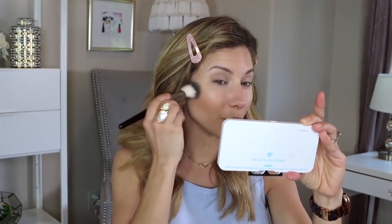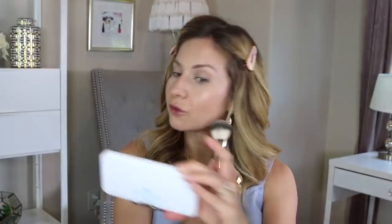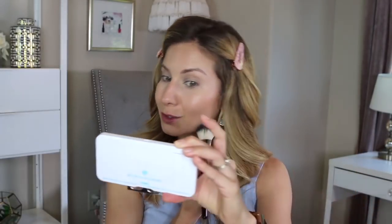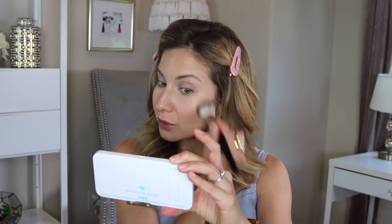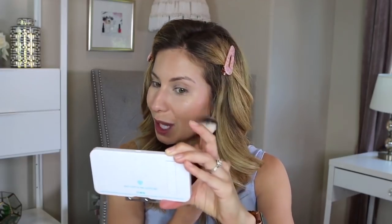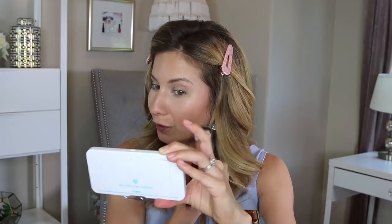It's pretty foolproof. If you were intimidated by cream bronzer or cream blush, I find these products are pretty foolproof because they're buildable. They're not going to apply on the skin super heavy and then be hard to blend out. It's a nice formula because it's really creamy, but it also stays in place. I don't find that these melt off the skin or get muddy or move a lot.